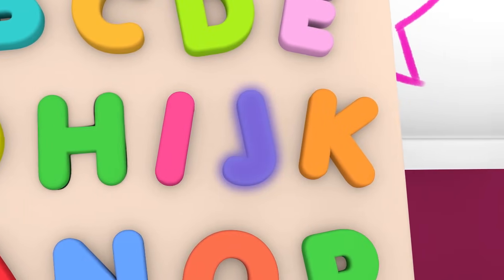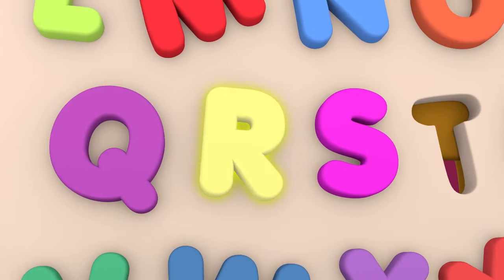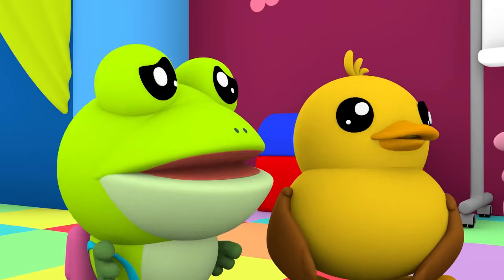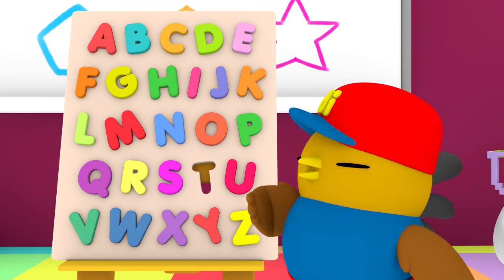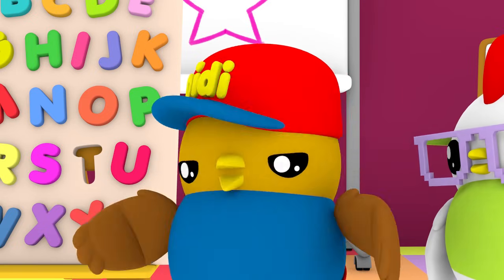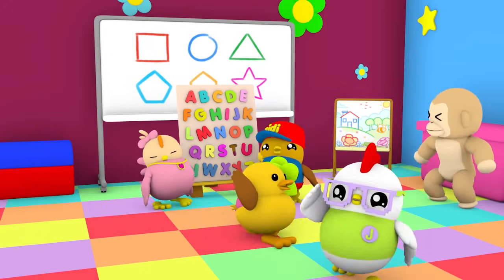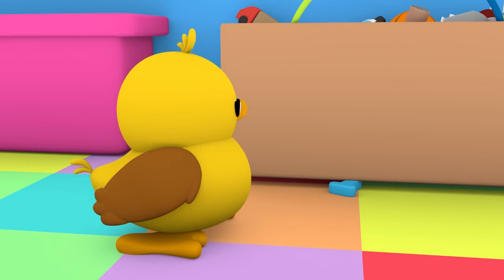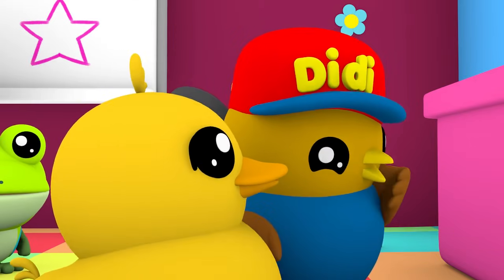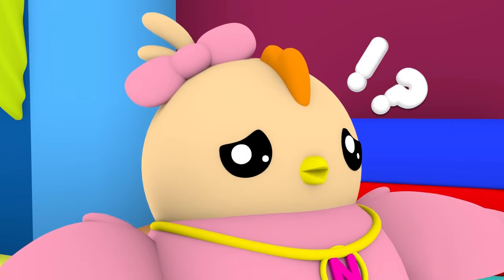1, 2, 3! H, I, J, K, L, M, N, O, P, Q, R, S. Oh no! Another one's missing! Do you know what the missing letter is? T! Great! Let's go find the letter T. I found it! It's right here under the toy box. Huh? Oh yeah! That's the letter T. Uh-oh. How do we get it out?